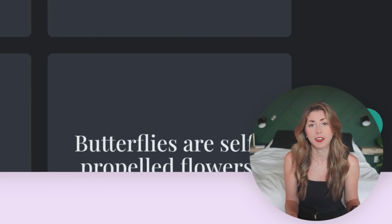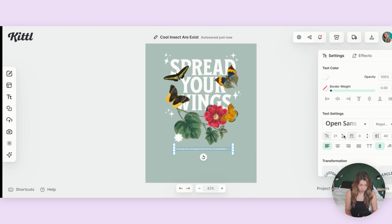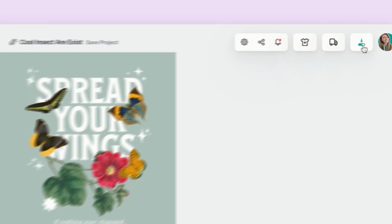I love the positivity. It follows the spread your wings. So I'm just going to copy this and let's bring it on over. I can copy it just by hitting this button. Now I've pasted it into our design. I'm just gonna make sure this is more visible because right now it is very small, and maybe I'm going to center this, and I'm liking the look of that. So now what I'm gonna do is I'm going to download this by hitting the button down up here.